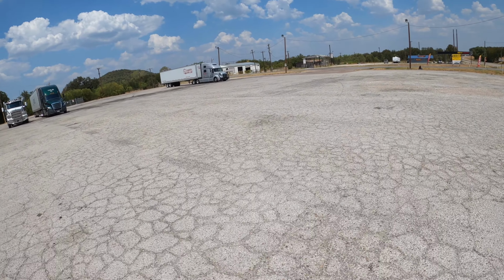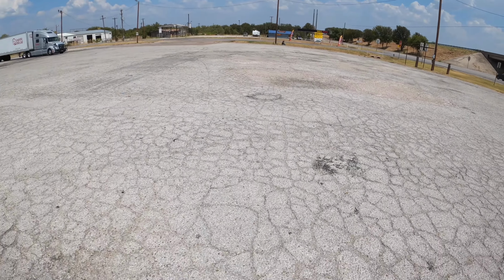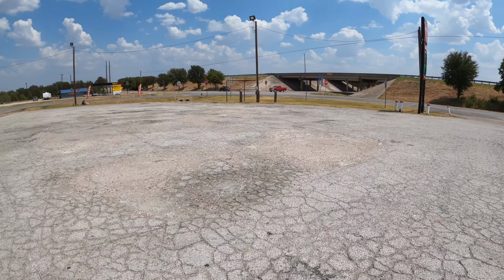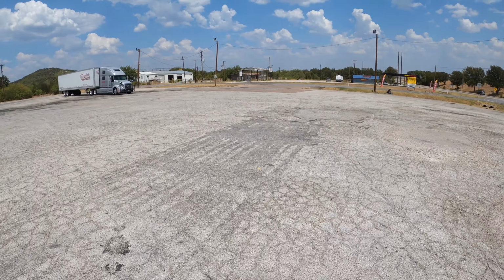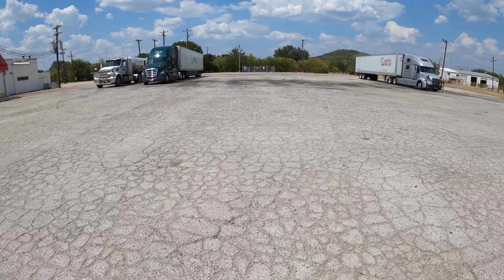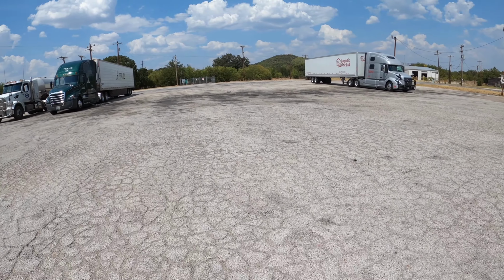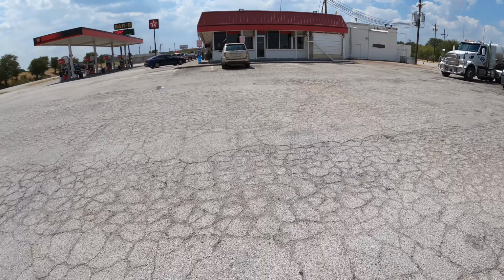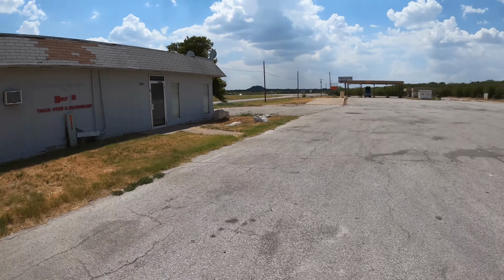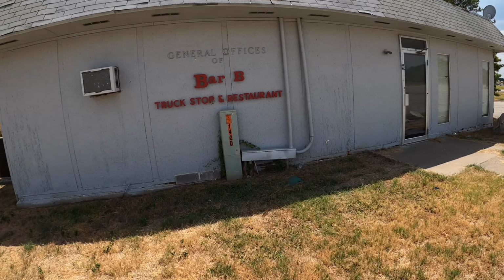Over here, they got a whole bunch of truck parking. So this is I-20, and this is Texas 108. Looks like there used to be an old shop over there. You got a whole bunch of truck parking on this side. I guess this is the old office. That used to be the diesel pumps over there. And this was the old office, I guess.